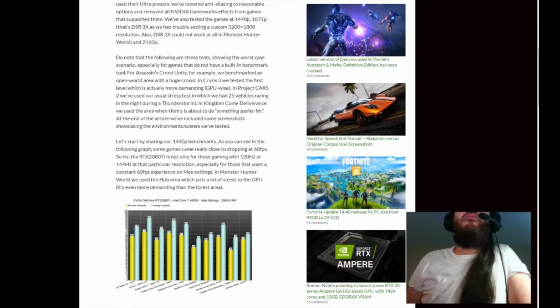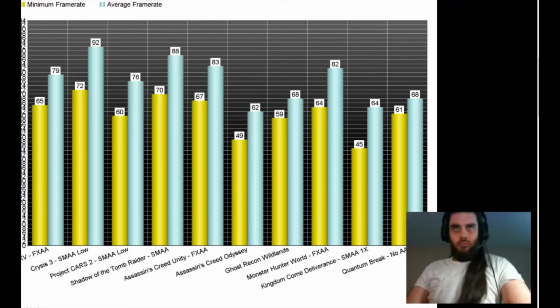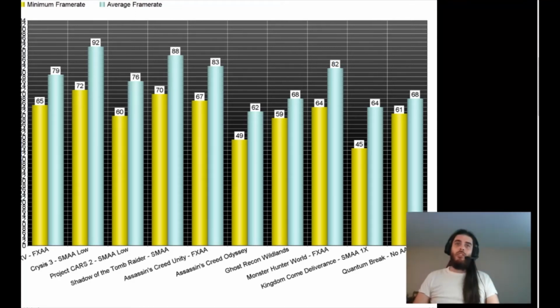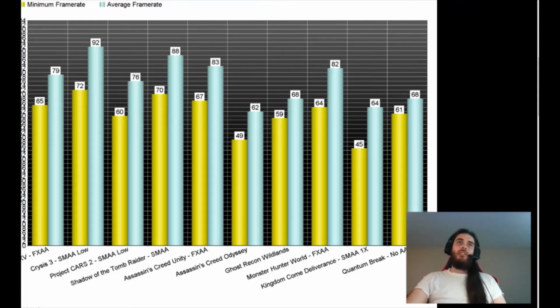If this is with ray tracing or not. I think Shadow of the Tomb Raider has ray tracing. They don't say what has ray tracing or not. I think this is just max settings 2K, which is what it looks like. These are 1440p from a 2080 Ti. The 3070 is supposed to be a 2080 Ti. It's going to be within margin, 5 to 10% slower or faster. So add 10% onto this, like Crysis 3, getting like 100 frames on 2K max settings.